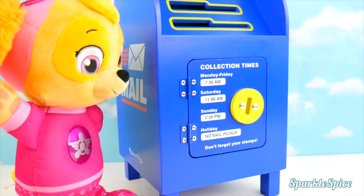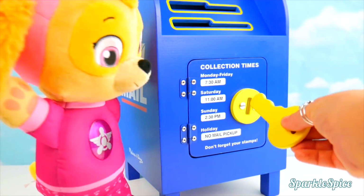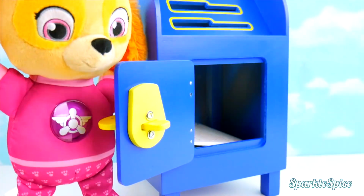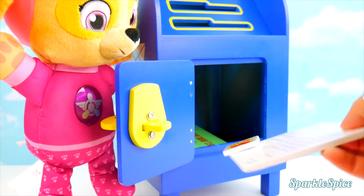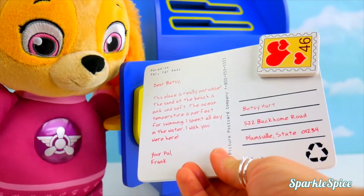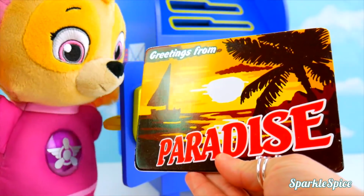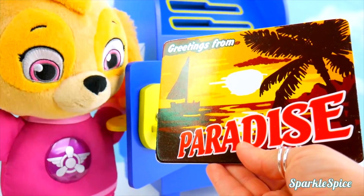Okay, Sky, time to check our mailbox. Oh, yay, I'm so excited. First thing we'll do is put in the key to unlock the mailbox. Ooh, what's inside? Well, let's take a look. Looks like we got a letter here for Betsy Hart, your friend. Oh, neat, and there's hearts on the stamp. Yeah, let's check out the other side. It says, greetings from paradise. Oh, wow, it looks so pretty there.